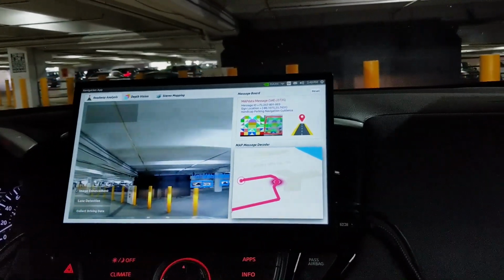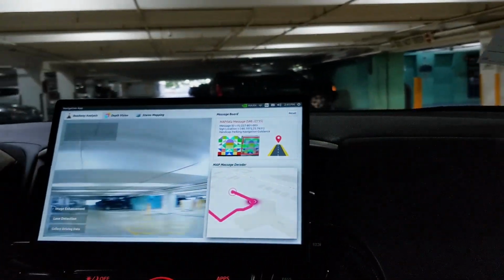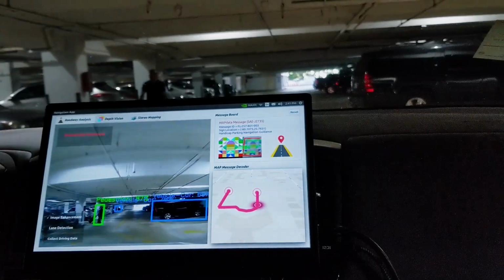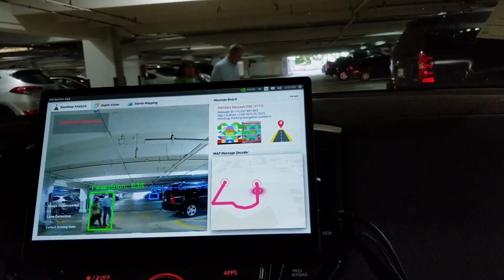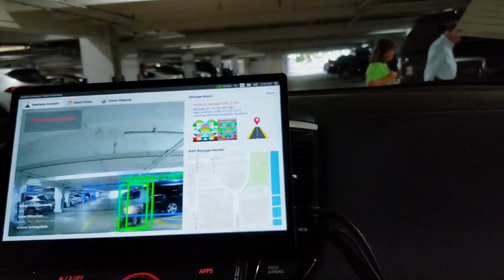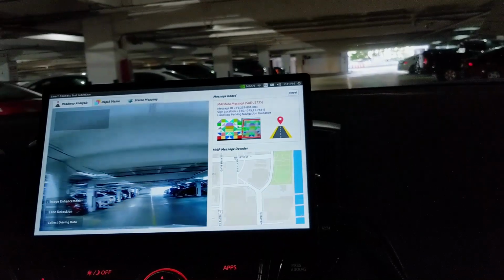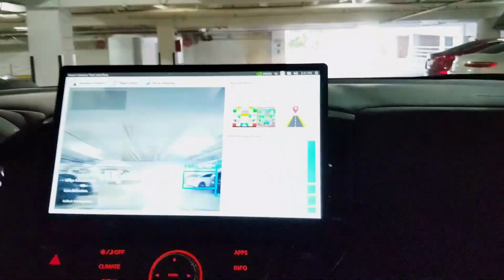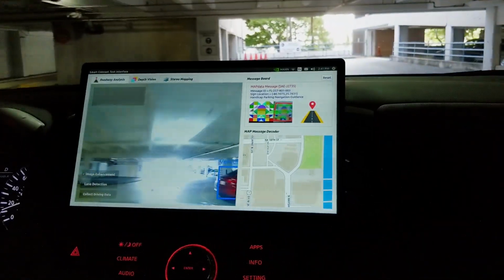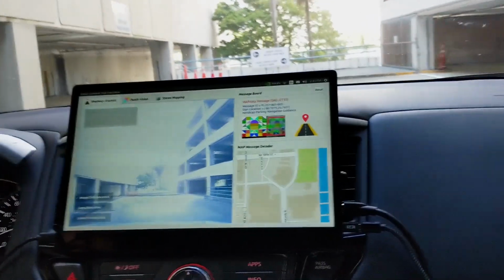So the navigation guidance for handicap parking is taking us to the closest handicap area. So this is the handicap location. It took us to the closest area. It was really hard to find a handicap parking here because it's a very complicated garage. Took us half an hour to find it. So we thought it could be a very useful case scenario.